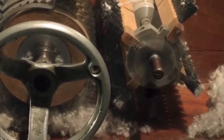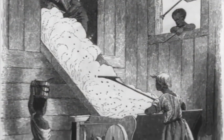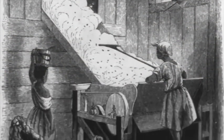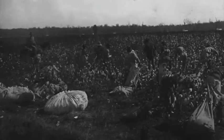Cotton production soared, and so did the demand for slaves. The trouble for Whitney was that his patent would be ignored and others copied his machine, so Eli Whitney didn't reap the economic success of his invention.